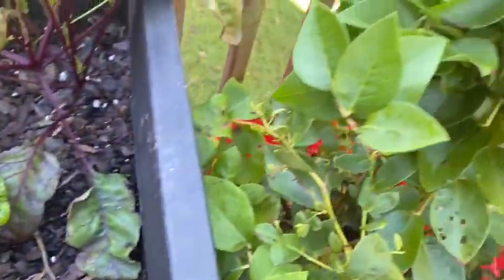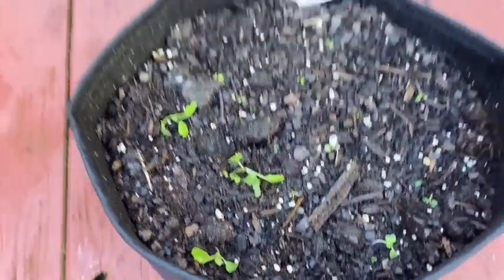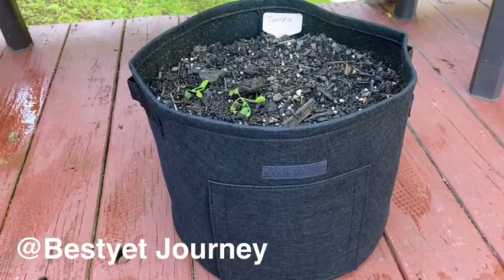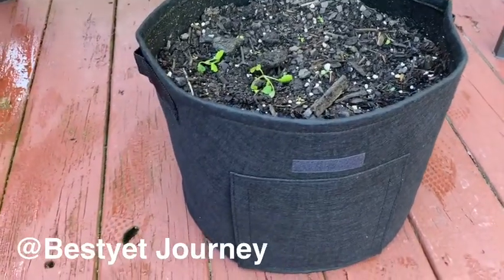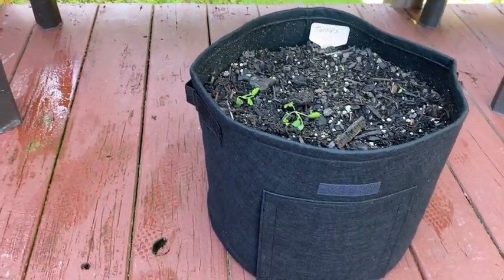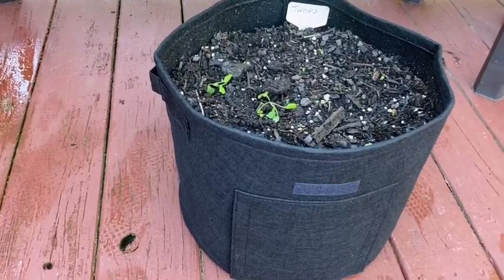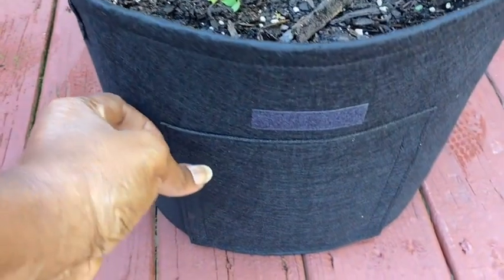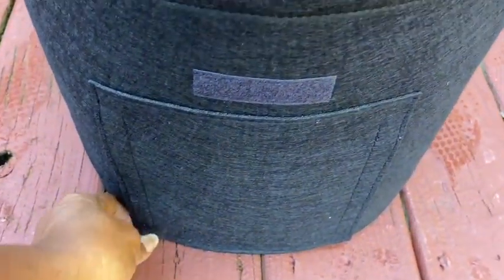Okay, over here. Well, before we go over here, let's go down here. This is one of the grow bags that I received from Best Jet Journey. Best Jet, thank you so much for these wonderful grow bags. I actually have some turnips in here. I wanted to make sure I put something in here because it has a window down here. Let's see.